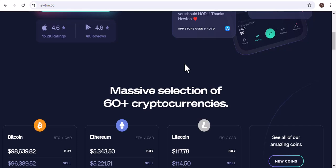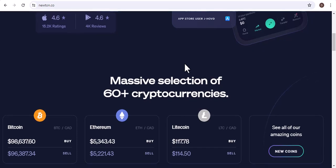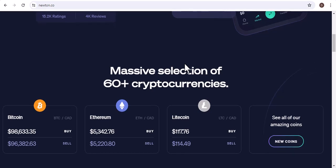How to send BTC from Newton. Sending BTC from Newton is a straightforward process. Here's a step-by-step guide. Log into your Newton account. Open the Newton app or website and log in using your credentials. Select Send. Click on the Send button, typically located on the dashboard or wallet page. Enter recipient's address. Enter the Bitcoin wallet address of the recipient you want to send BTC to.